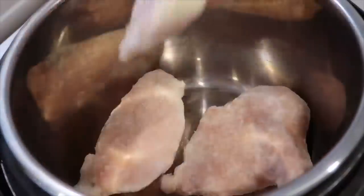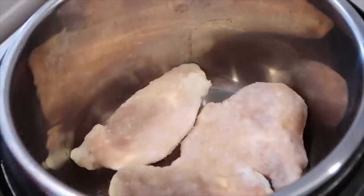I get a lot of comments that when cooking with meat, they don't like to do a quick release because they want to let it finish cooking. On this one, I say you could either do quick release or let it release on its own. Both are just fine. So I'm gonna start with 3 frozen chicken breasts. You can use thawed if you want to.